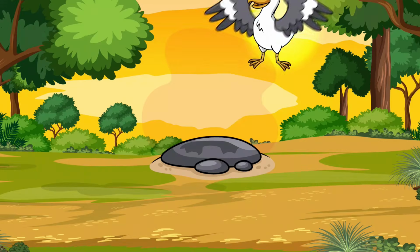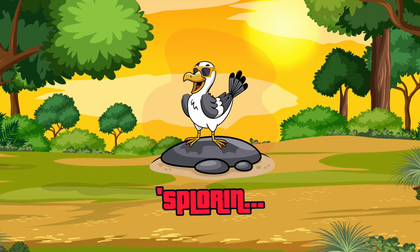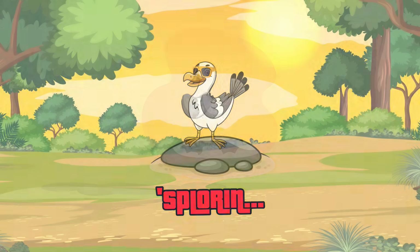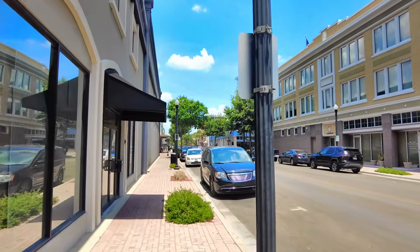Bok Tower is around here. There's a lot of things. Join us today, if you haven't done so already, as we do just a little exploring. To say that I'm a big fan of these small towns is an understatement.